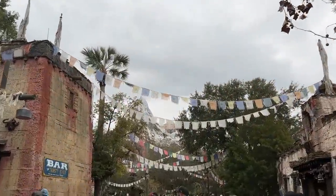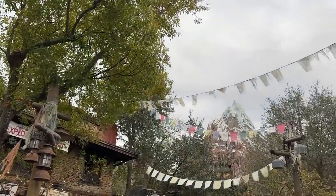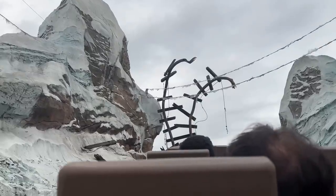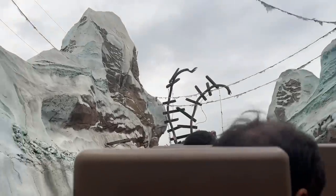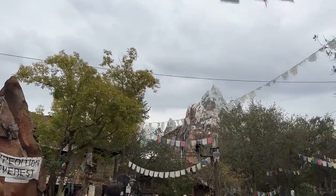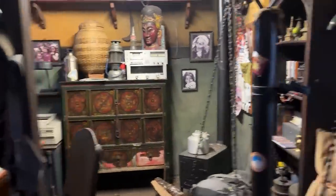Okay. Expedition Everest, Legend of the Forbidden Mountain, takes you through a wild trek up the Forbidden Mountain in the Himalayas, where you find, or maybe the Yeti does, find you. While there are no inversions on this coaster, you do go backwards for a pretty nice portion of the attraction, and that is thrilling enough as you duck, dodge, and weave through the mountain chambers. It has a 44-inch height requirement and is fun for maybe some of the older ones of your family.